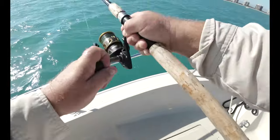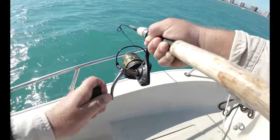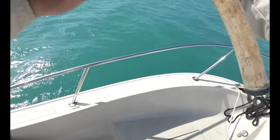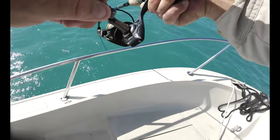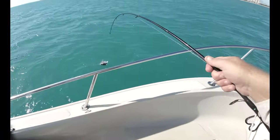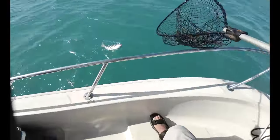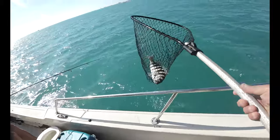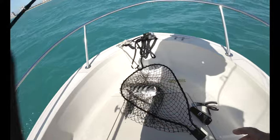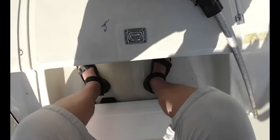Oh, that's a nice fish. Oh, that's a really nice fish. What we got here? He tried running away. Oh, look at that. Look at that toss, man. That is a hoss. Let me get the net. Good God. Oh, he's got some weight to him. That is a monster.